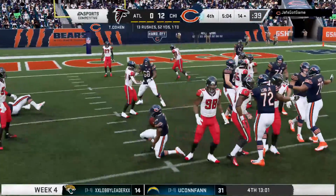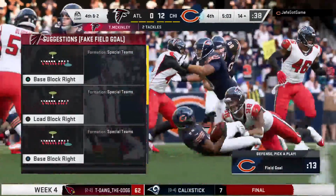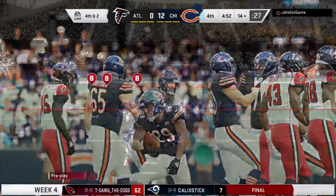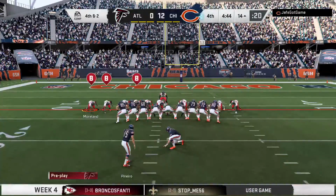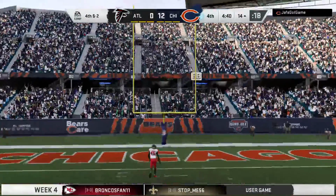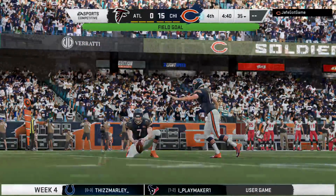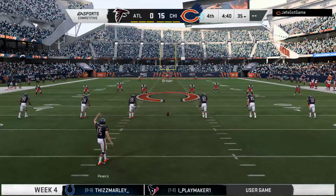On 3rd down, Cohen. Well, they hit him in the backfield, and he will not escape. And that is not going to get it done. That'll make it 4th down after a loss of 1. So now here comes the field goal team for the 3rd time today. The kick by Pinheiro is good. And the lead extends. It's 15-0.